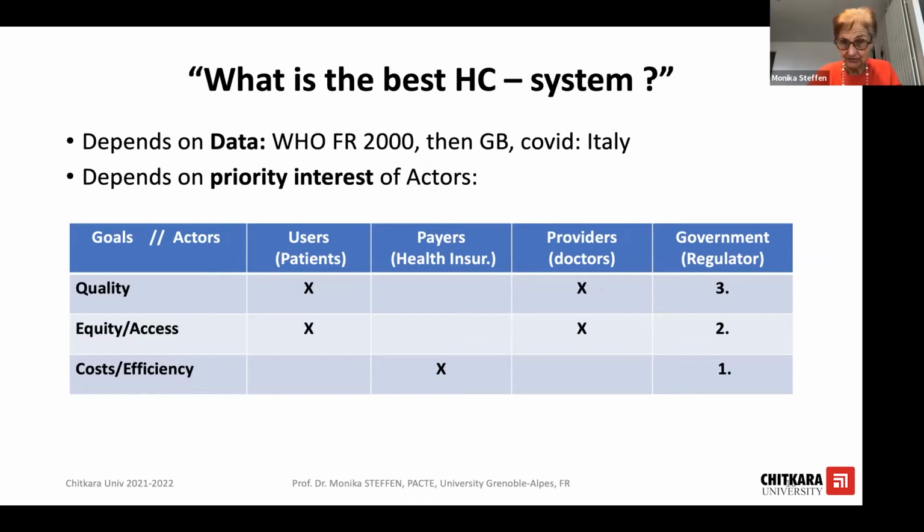So you're interested in quality. Maybe you are interested in equal access. It's part of medical ethics, at least in most European countries, that every patient should be treated the same way. So you will be interested in this, and you will judge, like the patients, that this is the most important.